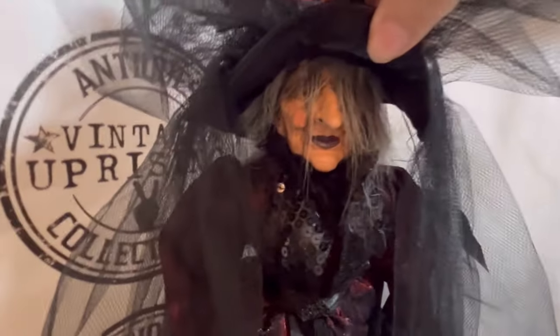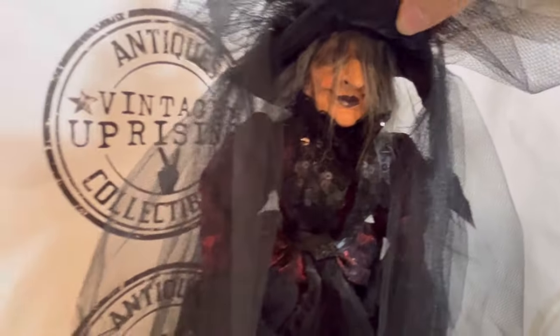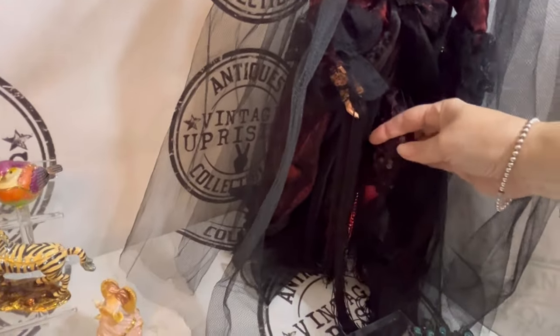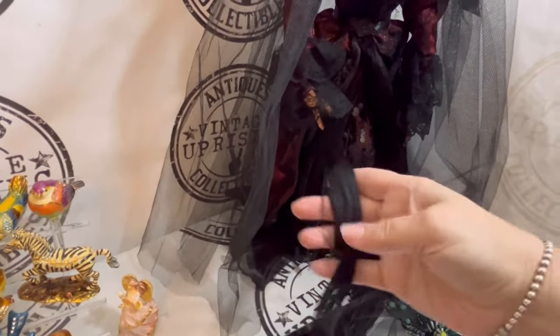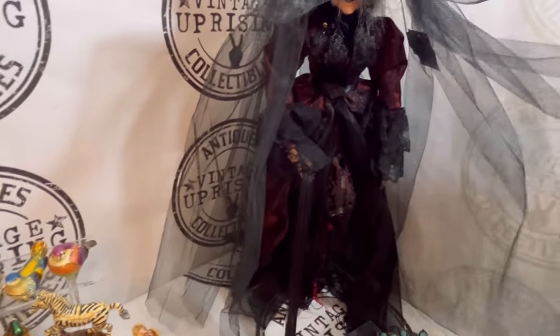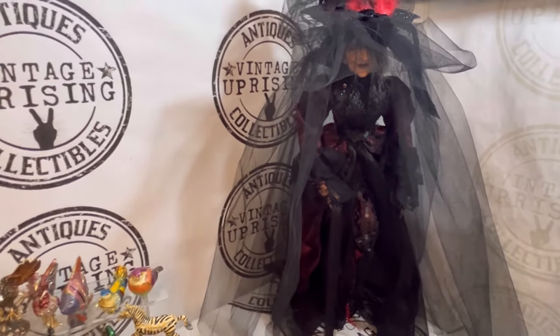She's a little witchy looking. She's gorgeous though. Her foot is loose. She's got little dangles hanging. All this netting around her. She's a pretty piece. And one more.